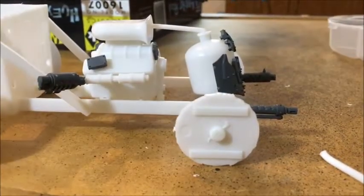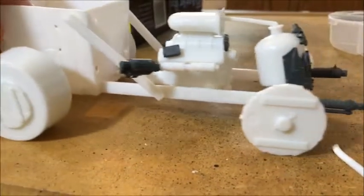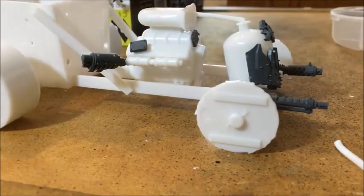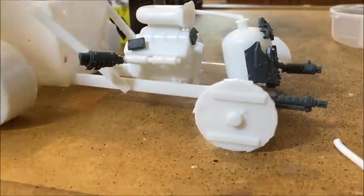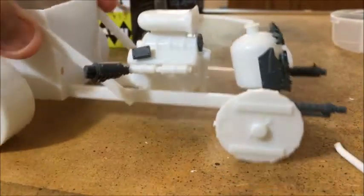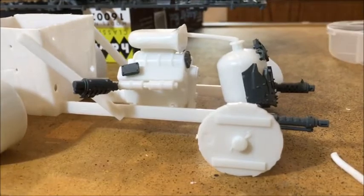I've opted to only build one Death Dread in the long run, and use the other Death Dread kit that comes in there as bits for everything that I want to do coming up, till I can afford more bits and stuff like that. But so here's what we got. We have so far the beginnings of my orc truck thing, I guess we'll call it.